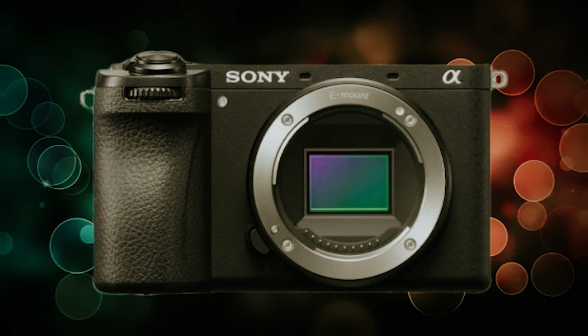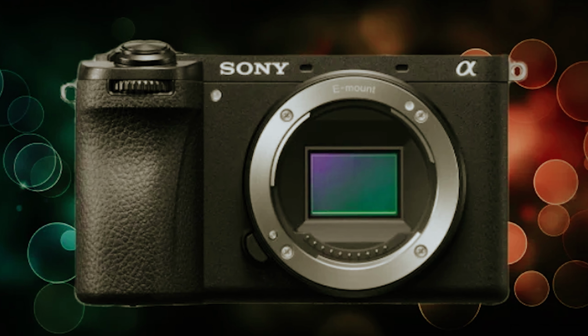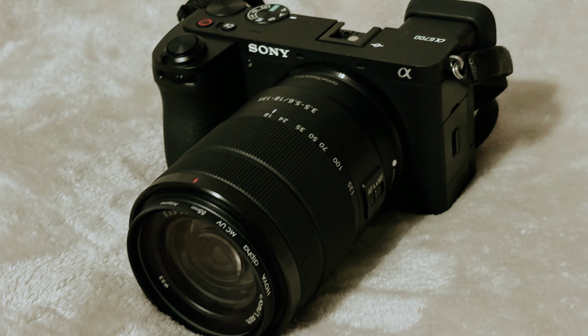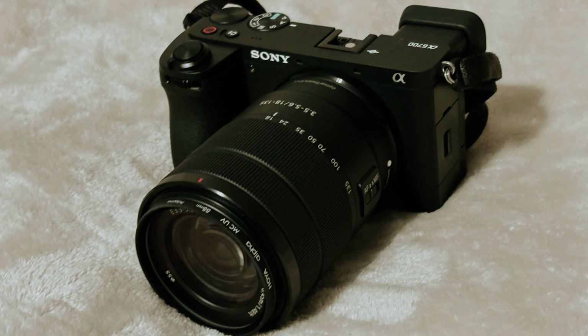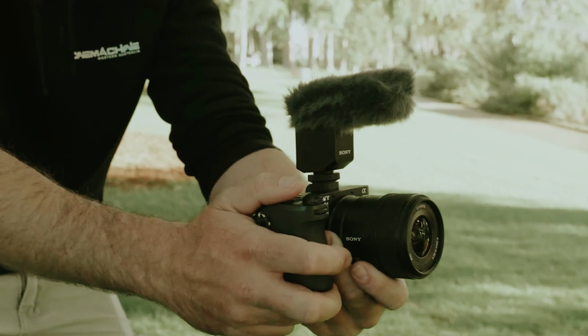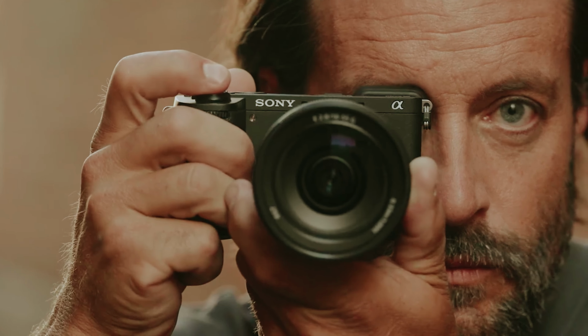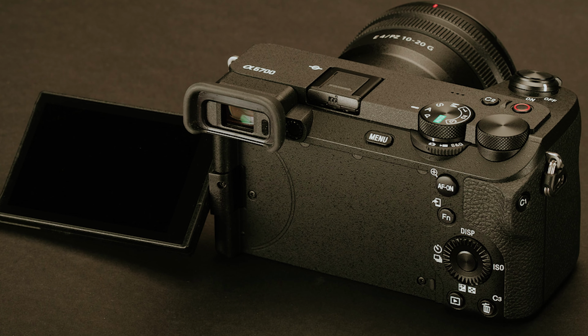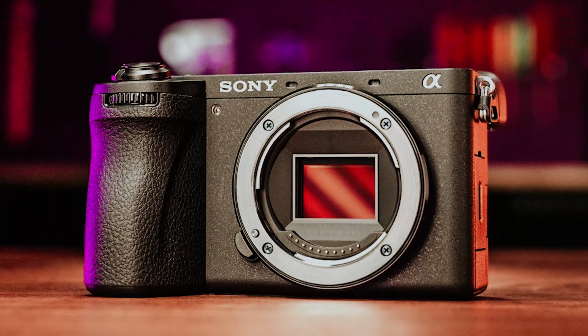You'll appreciate the real-time recognition autofocus feature, which accurately recognizes and tracks various subjects, ensuring your shots are consistently in focus. When it comes to video, the A6700 doesn't disappoint. It delivers stunning 4K video at 60 fps, oversampled from 6K, resulting in crisp, vibrant footage in well-lit conditions.